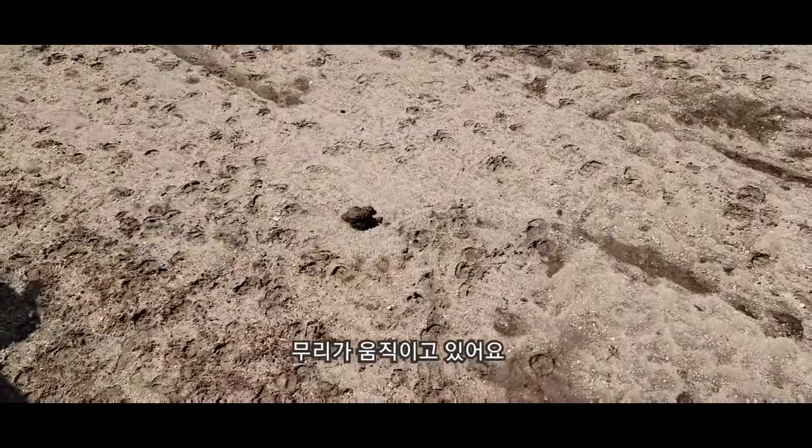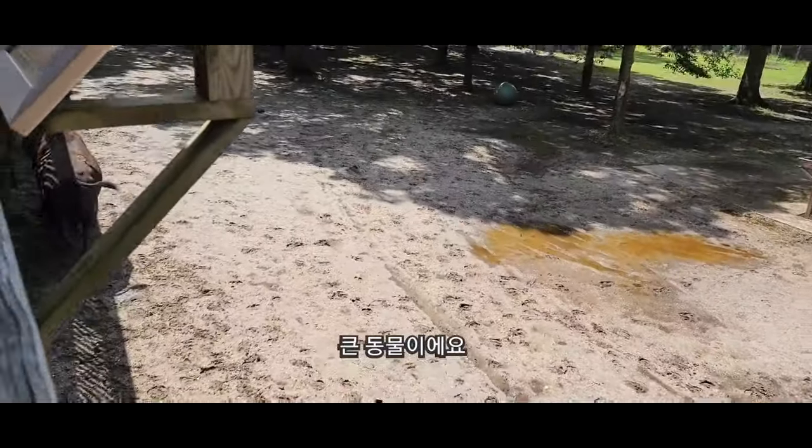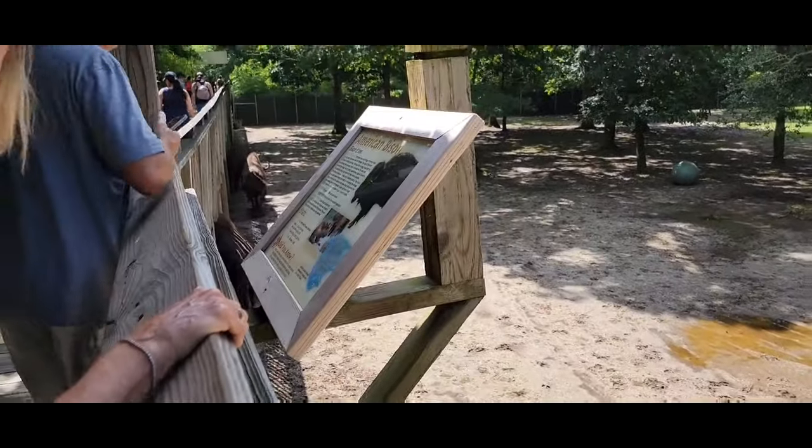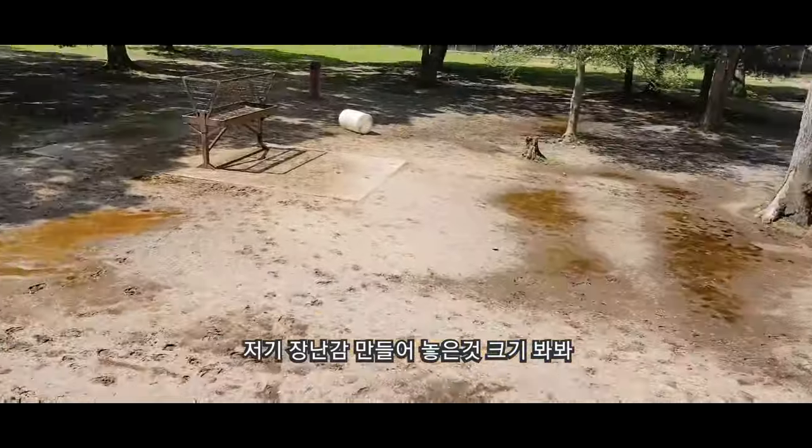Wow. The herd's moving. Look at the poof. Wow. They're following each other, big animals, following each other. Look at that thing over there for them to play on. That's cool. Yeah.